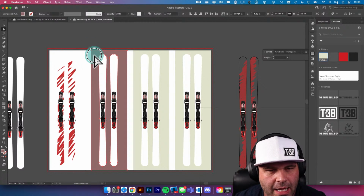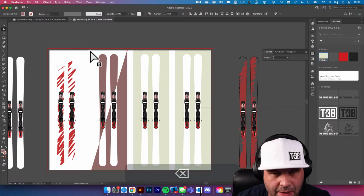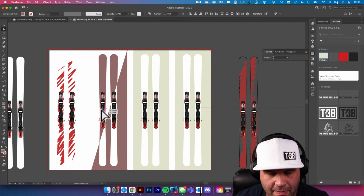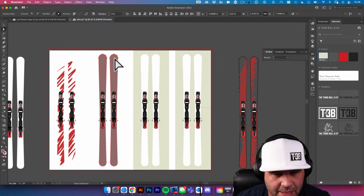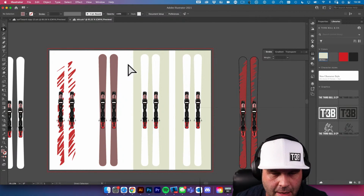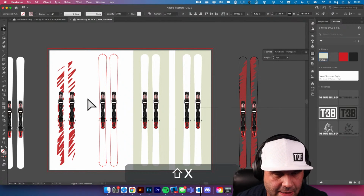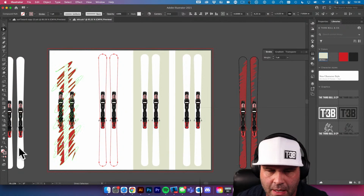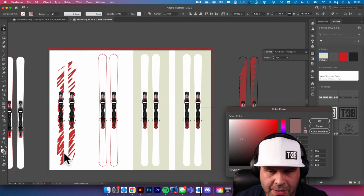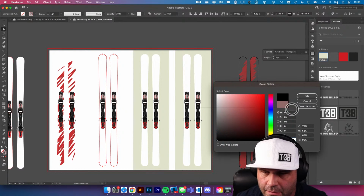I'm going to go ahead and highlight this corner, hit delete once. You can see now I've got these 3 points left. Hit delete again, and it did not delete these. So now my ski shape is back. Okay. I'm going to take these, Shift X, so that way it changed from a fill to a stroke. Let's go ahead and change that stroke to a black stroke. Click OK.